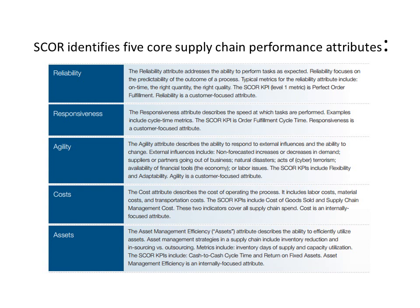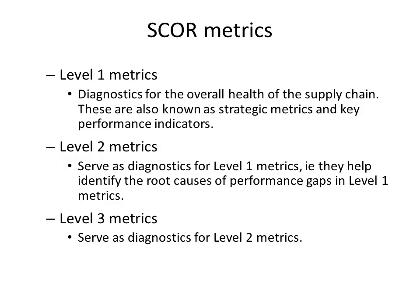The supply chain model again cannot be examined because it's not part of the unit content. It is only useful for suggested answers on how you may measure supply chain. The SCOR metrics themselves are at different levels. There's level 1 metrics for the actual health of the supply chain. Level 2 metrics are diagnostics for level 1 metrics to identify root causes of gaps, and level 3 serve as diagnostics for level 2.